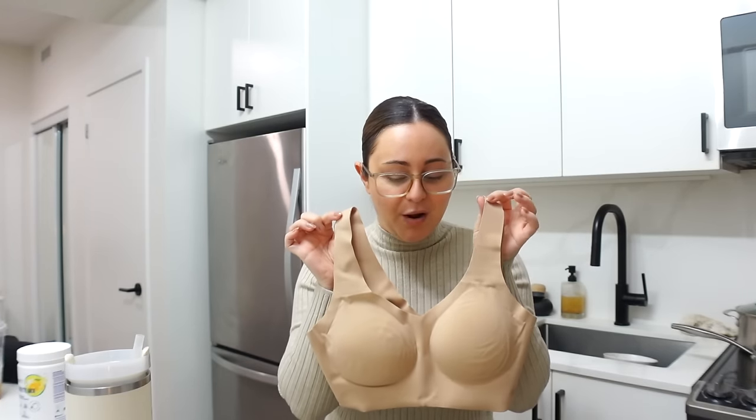I love this bra, but the large is a little bit too big on me now. But I love this bra. If you guys are looking for a seamless bra, I am telling you, this is such an amazing investment. It's so nice. If you're looking for one, I'll link it down below.